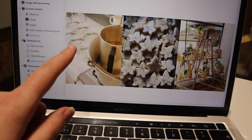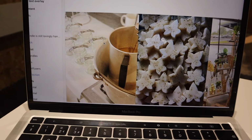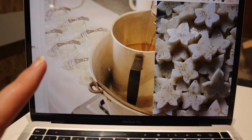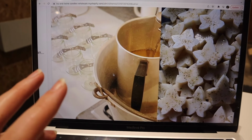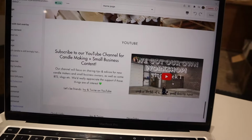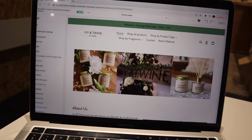This is how I actually started making candles, was in my granny's jam pot on our stove in the kitchen. As you can see, I was making like, what, 6 or 8 candles at a time, which seems so funny now looking back. A link to our YouTube channel, of course. And yeah, that is pretty much it. So yeah, pretty happy with how it's looking though, and hopefully it does make things easier for our stockists as well.